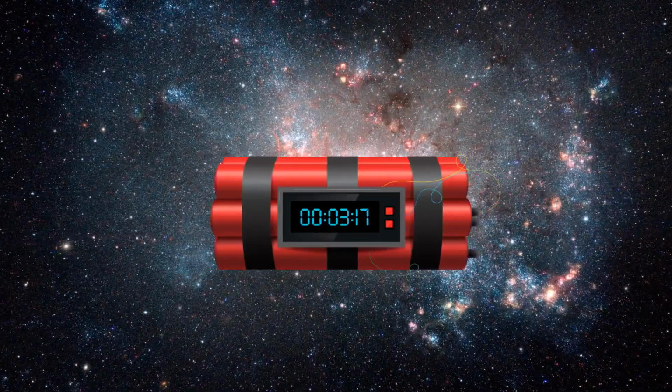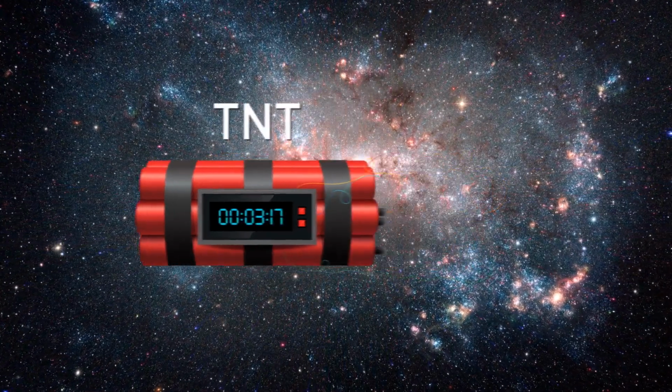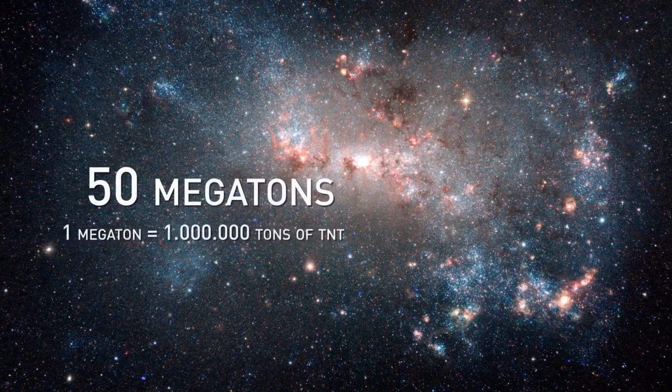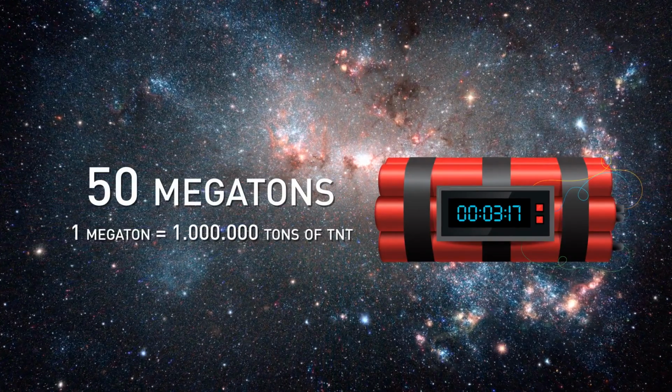Or let's take another unit, a highly explosive material known as TNT. How much of it would you need to blow up Jupiter? The answer is 50 megatons, and 1 megaton is 1,000,000 tons of TNT. These are some huge numbers.